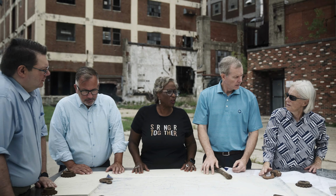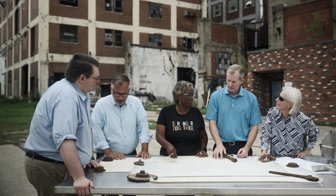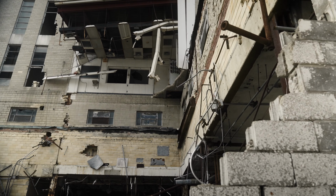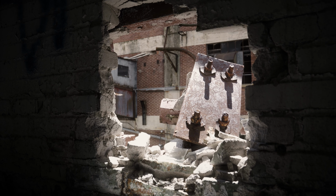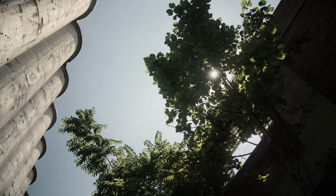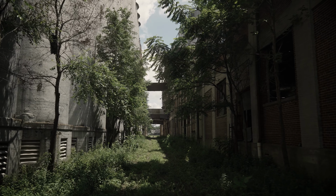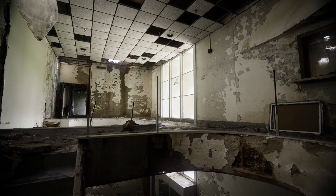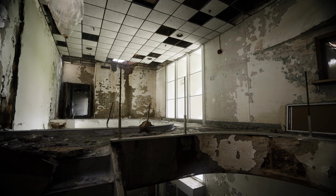I think that what we do here can be something that people all across the country can come and talk about. This is not unique. This type of situation is occurring all across the country. So my hope is that we will build something here so fantastic that other cities will say, wow, how did you do that? And we want to do it too.